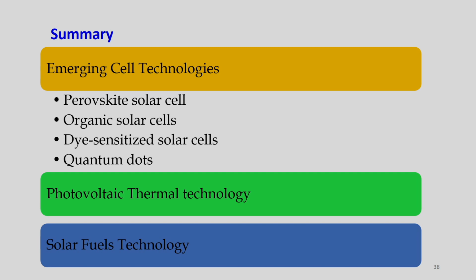So, let us summarize what we have discussed today. Primarily, we have discussed emerging cell technologies, which include perovskite solar cells, organic solar cells, dye-sensitized solar cells, quantum dot cells, and also we have discussed photovoltaic thermal technologies. What is the need? What is the importance of this kind of technologies for enhancing the electrical efficiency, and also we can get thermal energy out of it. And also we have studied the different techniques for harvesting solar energy as a solar fuel.